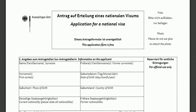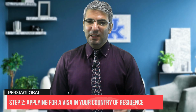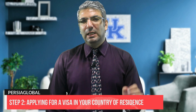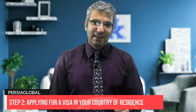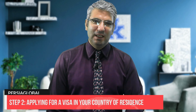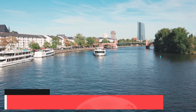For your visa application, you will need to select the visa application form that corresponds to the purpose of your stay. For all types of visa issued for long-term stays in Germany, an entry visa fee of 75 euros will be charged. Generally, you can pay the fee in your local currency at the German embassy or German consulate in your country of residence. Please note that this fee cannot be reimbursed if your visa application is unsuccessful.